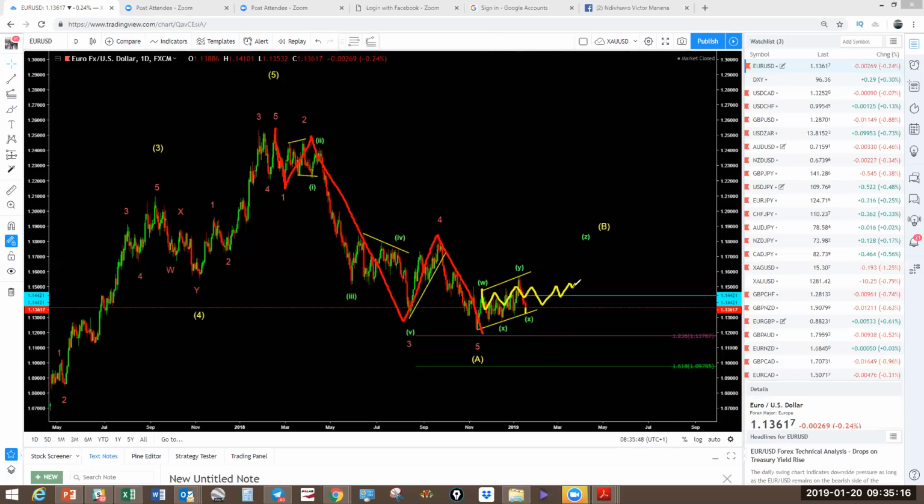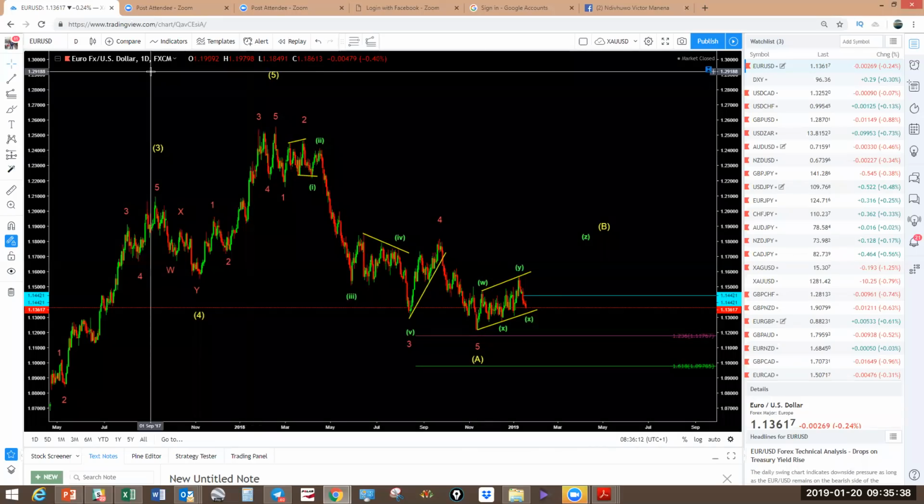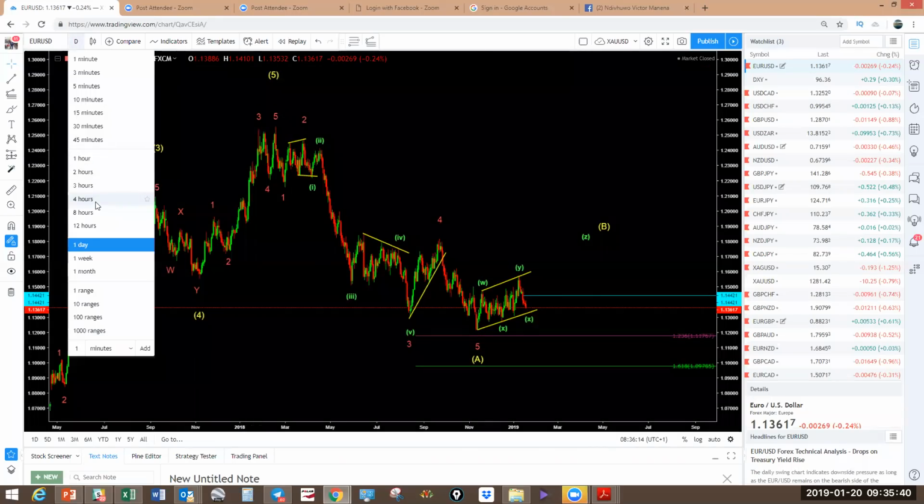Just for interest, for those that like to see more detail, you see here we've got a lower degree 1, 2 in green, 1, 2, 3, and this 4 happened in a triangle. That is a 1, 2, 3, 4, 5, and then a drop to wave 5 that completed. Okay, so that is the internal extension within the wave 3 there. Now let's go to the 4-hour and see what we looked at last week and how this has played out.